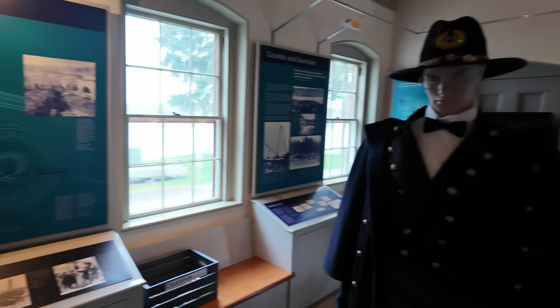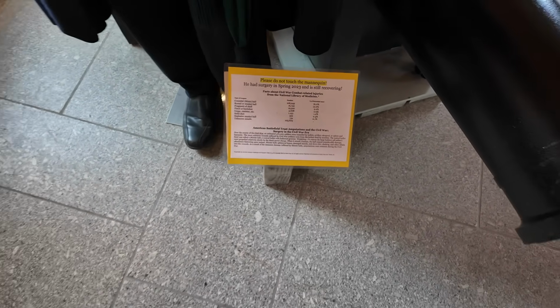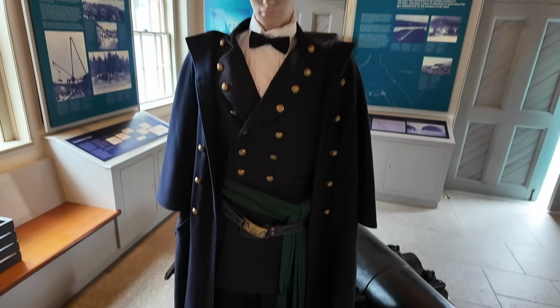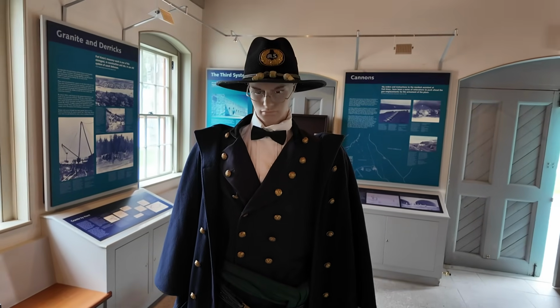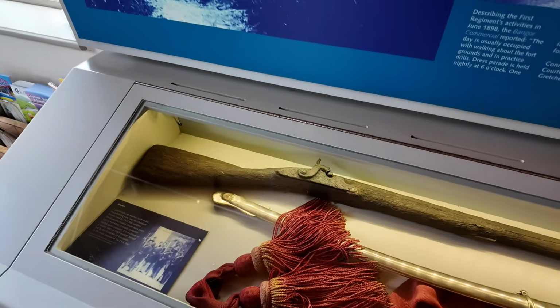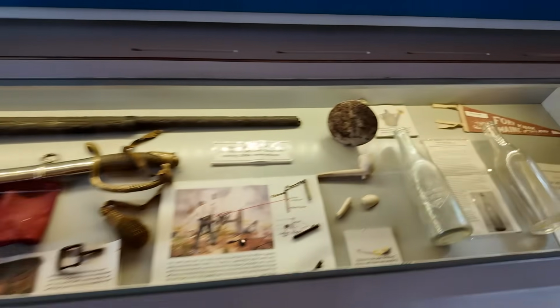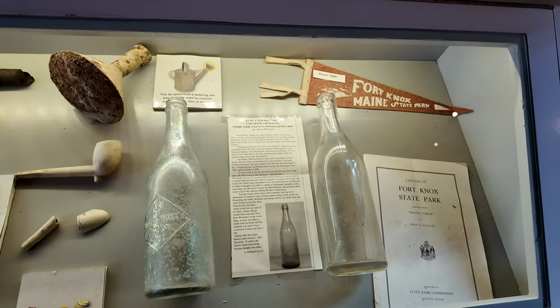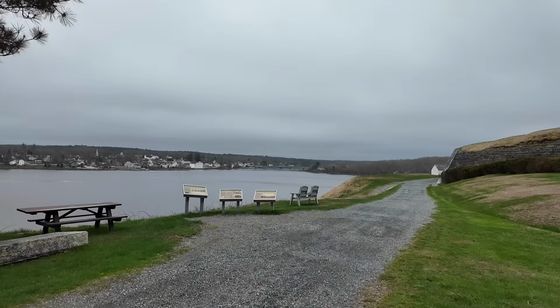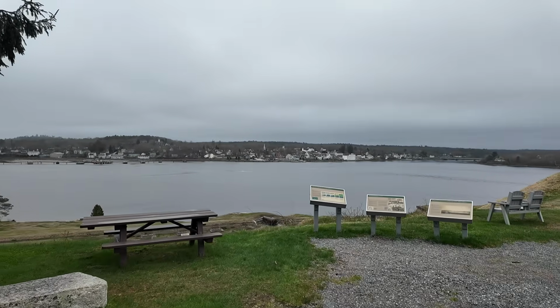This mannequin here, it says, "Please do not touch the mannequin. He had surgery in spring 2023 and he is still recovering." So a slow recovery process for this poor unfortunate mannequin. Some items here recovered from the fort: a musket, a sword, some drinking bottles. Now we make our way out to the fort.